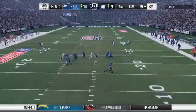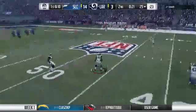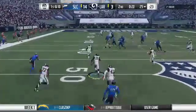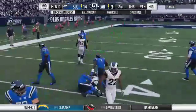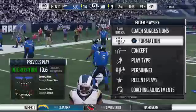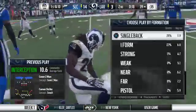Trying to shake off the interception from the last drive. He'll look to throw. Now he rifles one that's intercepted. Picked off by the former first-rounder Trey Waynes. And a potential turning point as they'll get the football in very good field position late in this first half.